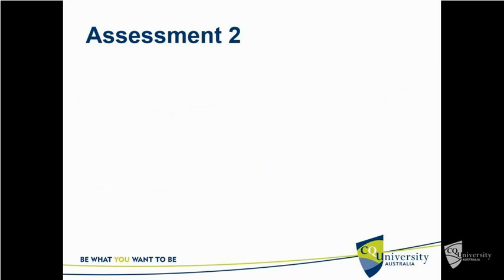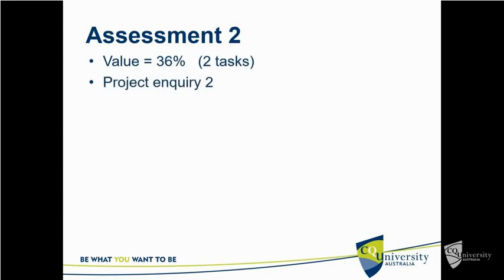You go to the press, go to the internet and find out. Maybe the council might have rejections. You normally get it on larger buildings, not residential particularly. Assessment number 2, 36%, 2 tasks to do. A second project inquiry we'll talk about.